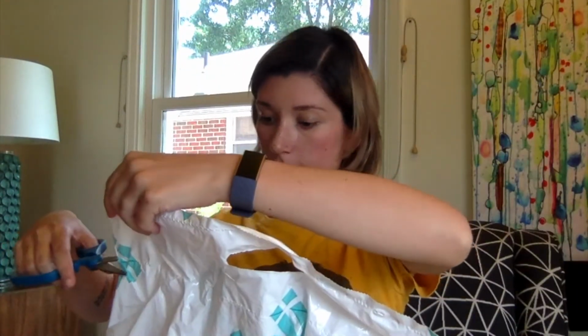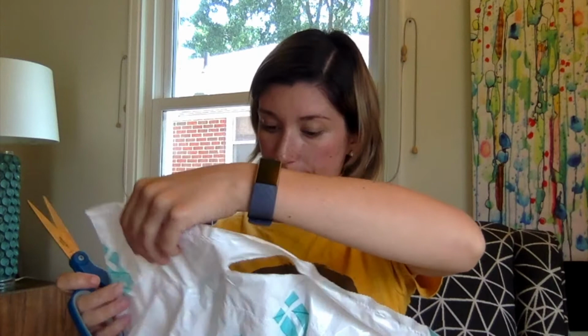Because I'm pregnant. Okay, so these are the 2 acrylic bags I got. I think it said 500 grams of acrylic yarn in each bag. So I'll open them. Maybe do they rip?